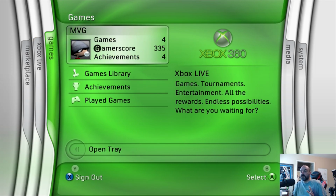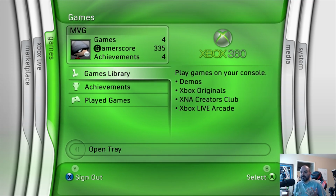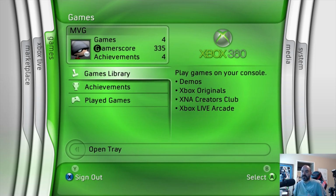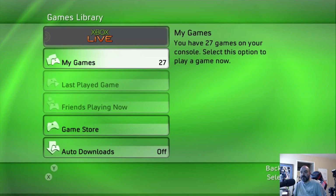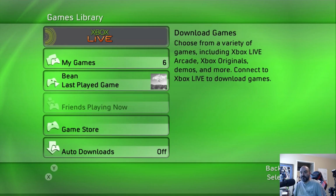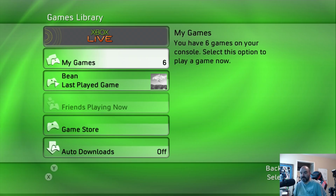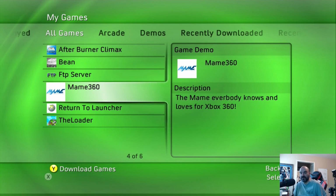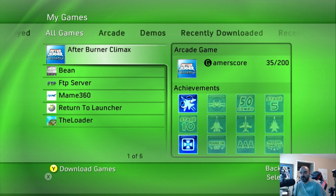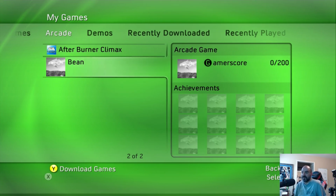Now, moving over to the Games tab, this is pretty much where all your games are basically located. All the games that you had downloaded onto your Xbox system that you had downloaded from Xbox Live Arcade would be available in your games library. Now, you can see here, this is what the games library list would look like. I have 6 games on my console, and some of these are actually homebrew things that were around back in the day, but if we use the shoulder buttons, we can then filter on the Xbox Live Arcade games.